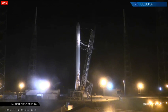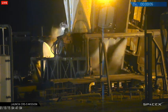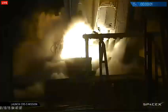Vehicles in startup. Stage 2 tanks pressing to flight pressures. T-minus 30 seconds. Helium checkout being secured. T-minus 20. T-minus 15. T-minus 10, 9, 8, 7, 6, 5, 4, 3, 2, 1.